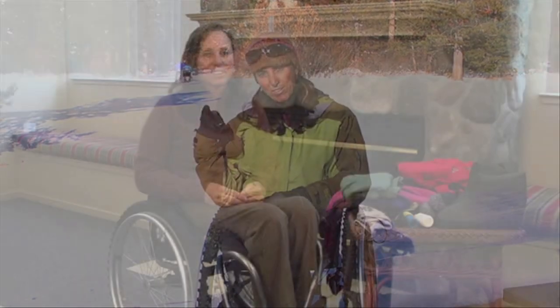Those of us with spinal cord injuries know that getting dressed for outdoor winter activity can sometimes be confusing. Fortunately for us, cross-country skiers have it down. Let's go check out what they wear.